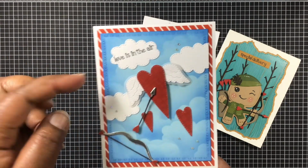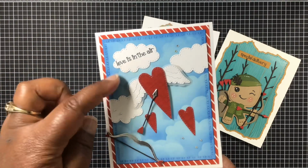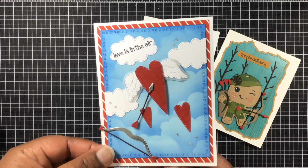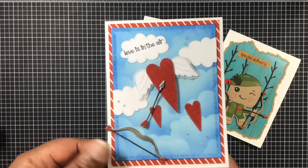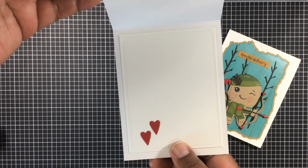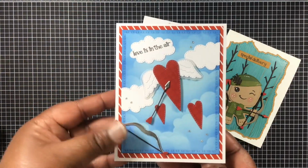I did use her cloud stencil in the back on one of her blue colored cardstocks, just as a base coat. But love how that turned out. In the inside, I used a couple hearts from those arrows. Just so pretty, and I did use that XOXO border frame die on that.